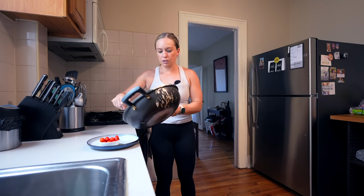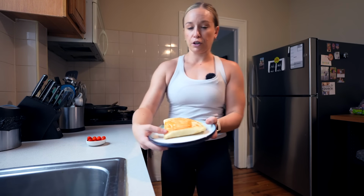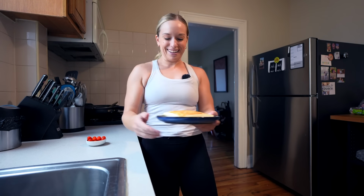All right, and this beauty goes right on our plate. Can I do this without flipping the whole thing over? Yay! All right, I'm gonna go devour this because I'm starving.